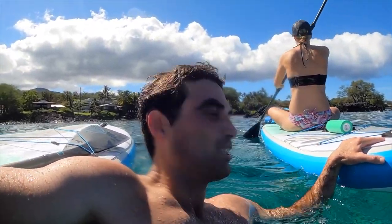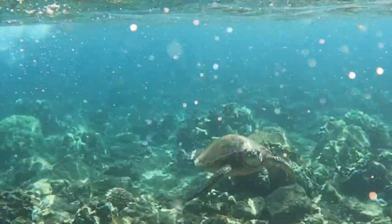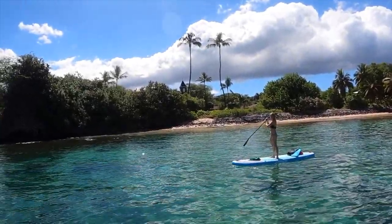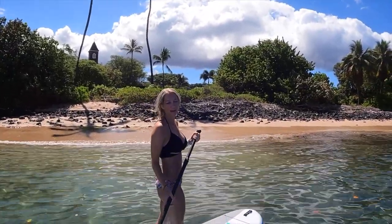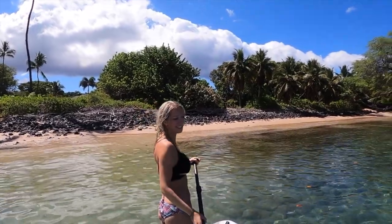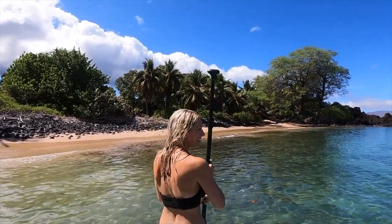We just spotted a turtle, so Carrie's giving me a pull. It's gonna be our first turtle spotting since getting to Hawaii. Talk about gorgeous. It's beautiful out today. So we found this little cove over here. I forgot the name of the beach that we're at, but there's nobody here and the water is super calm. And there's palm trees. It's just crazy to think that we're here. It's exactly what I wanted to do today.